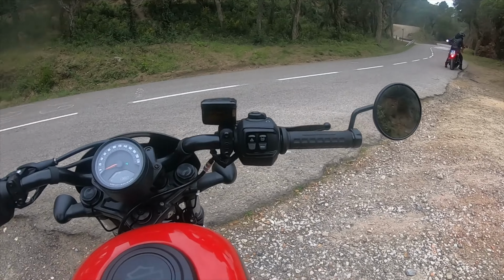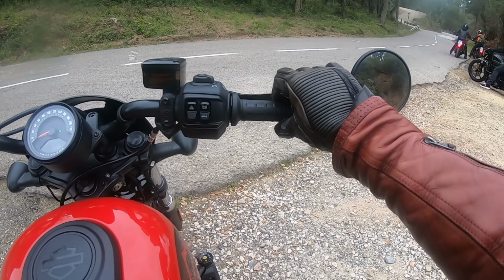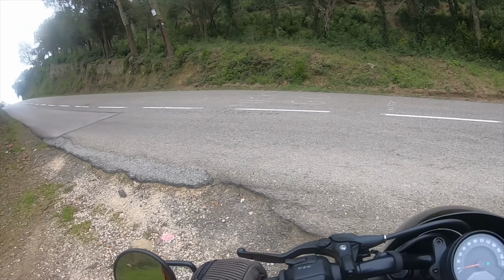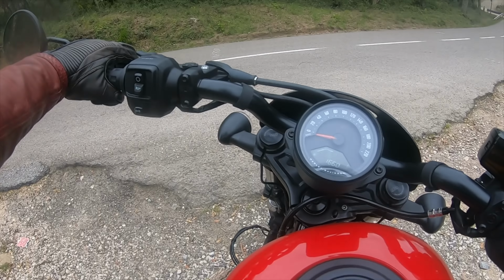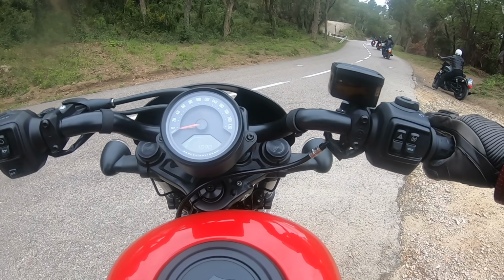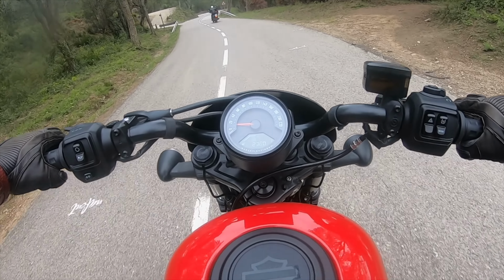So this is the new Sportster, and look, that's full throttle. There's a rev limiter in neutral, so when you're in neutral, it won't rev. Whether that's a good thing, I don't know.